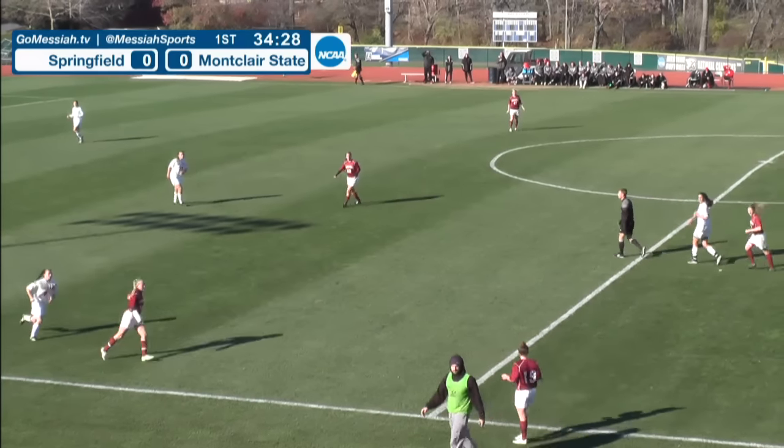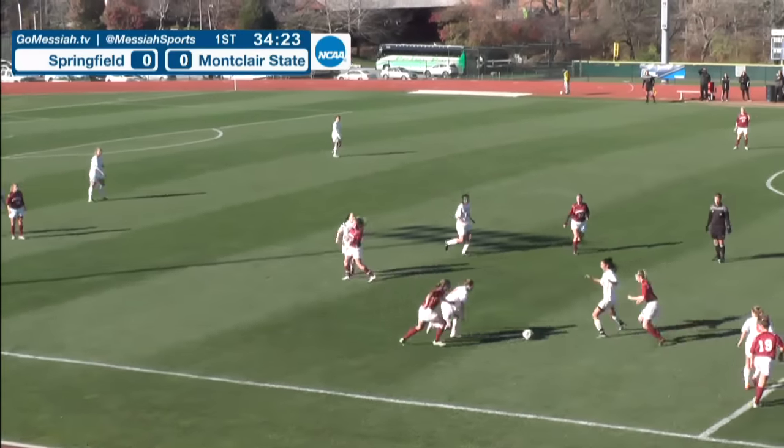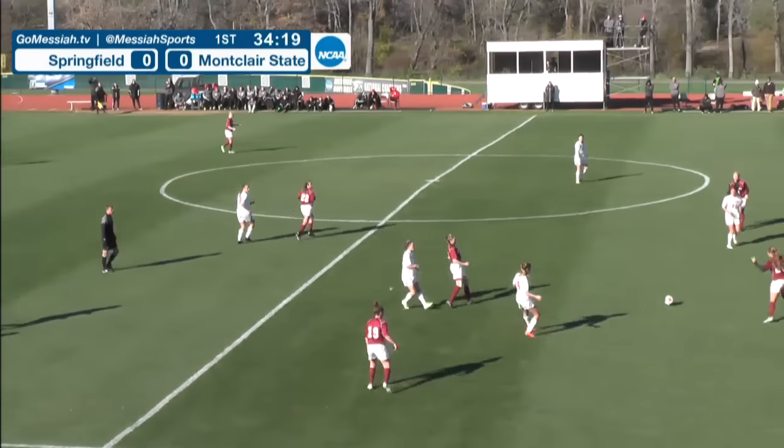Trying to put something together here. Most of the action coming on the near sideline. Haven't seen many switches to the far line yet. We'll see if either team looks to work the opposite field here.